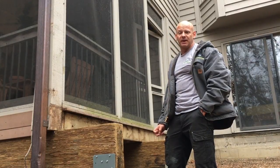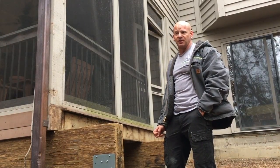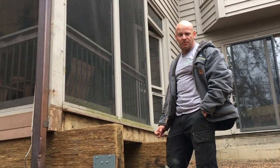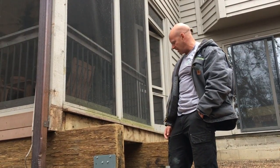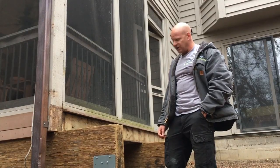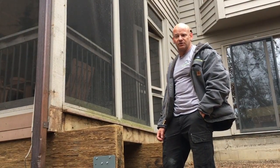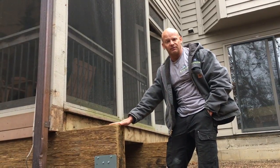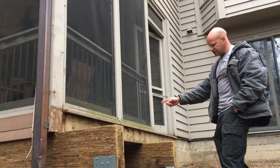Several contractors passed this project. They weren't interested in helping this customer. We had a soil engineer, a structural engineer, and myself that came up with a creative solution to solve this problem. And what we did is we jacked up the entire structure on cribbing and added these new cantilevered beams to support the existing structure.